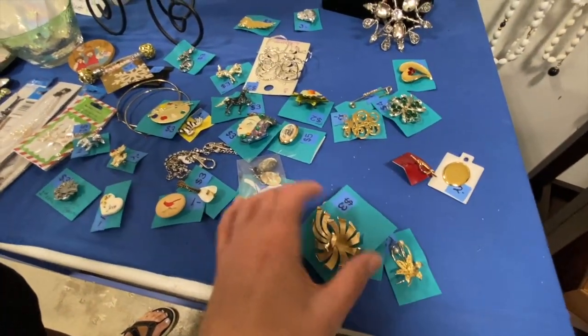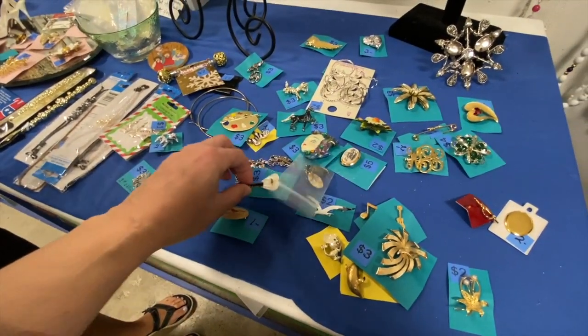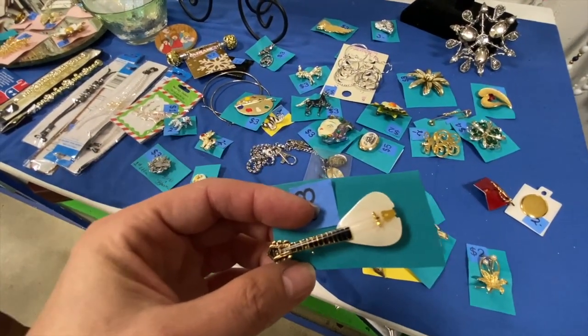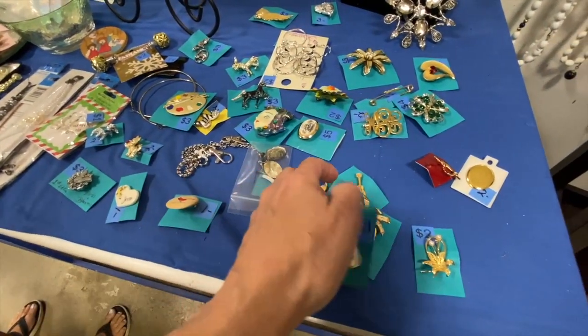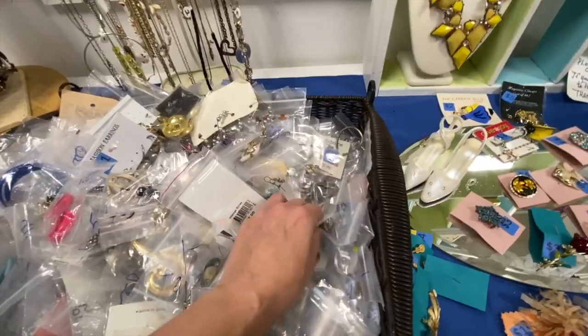Okay, so we got these three. Oh, no, we do have a cart. I was going to say. Ooh, this is old. These are good for like giveaways, if nothing else. So I will grab them because I give away cash and prizes at my auctions.